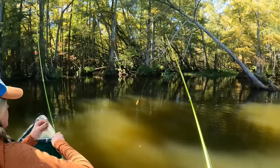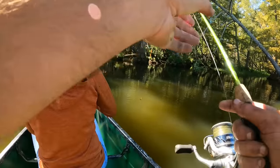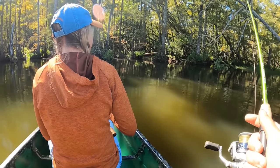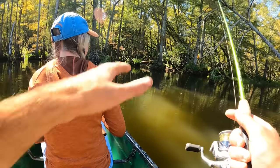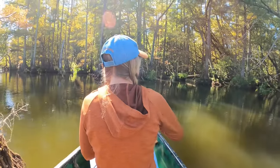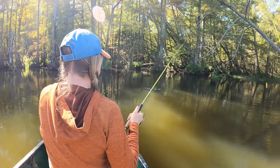All right, guys, we just made a little move. This will be the last little area we're gonna fish today. Hopefully we'll find some. It's a little bit more open. We were getting bit by mosquitoes in the middle of all those trees, so we kind of got out here on the edge. But there is still some good shade. Oh, and Jay's already got a bite. She got him. Oh, yeah. Big one. Got him. Decent one. Feels good. First cast. That was a good move.